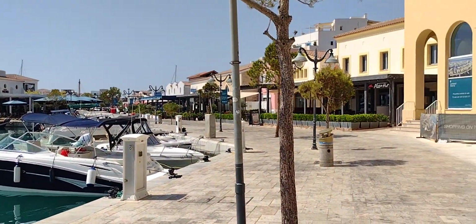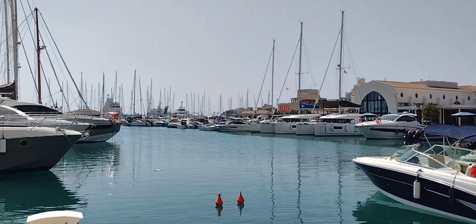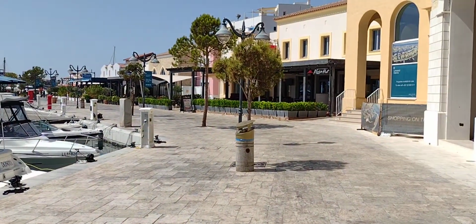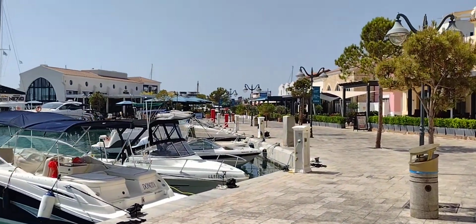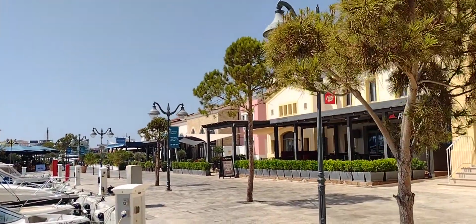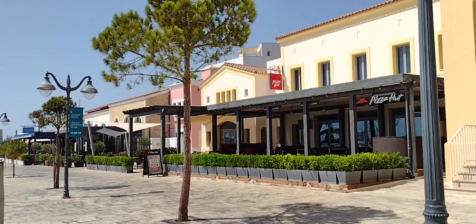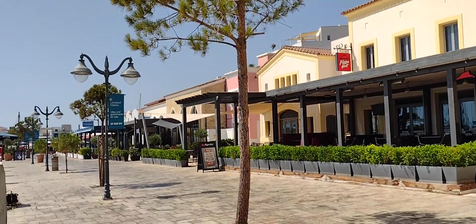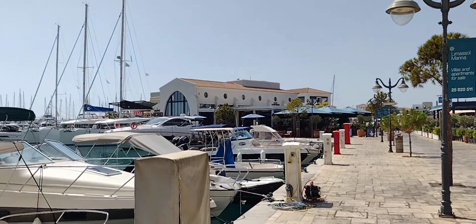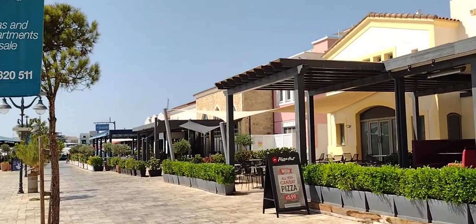21st of September at 20 past 12, Limassol Marina. So, not very busy, to say it's lunchtime. Again, it is a very nice marina, but actually a little bit disappointed.